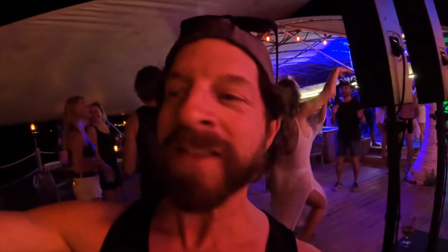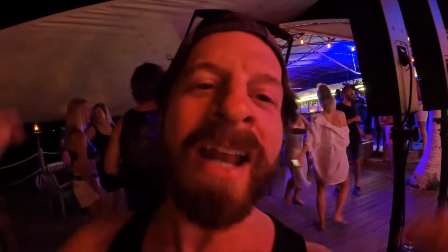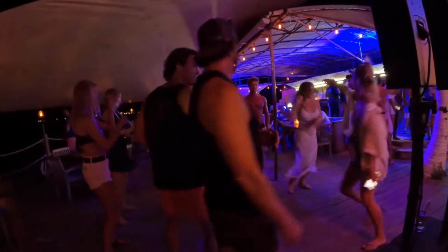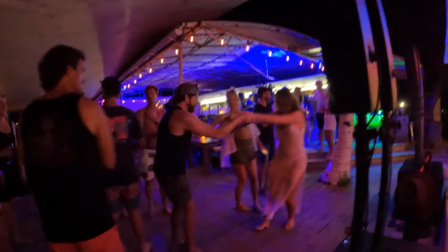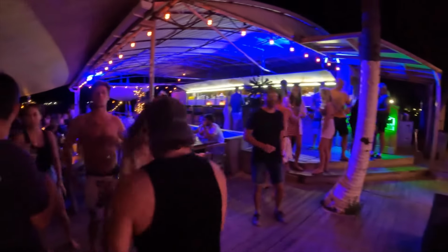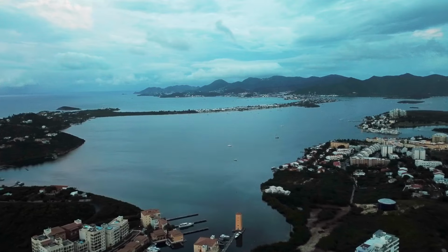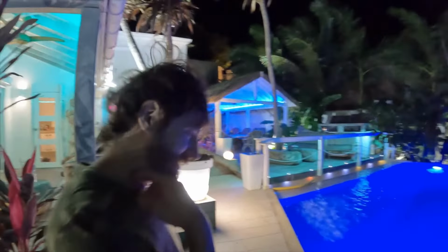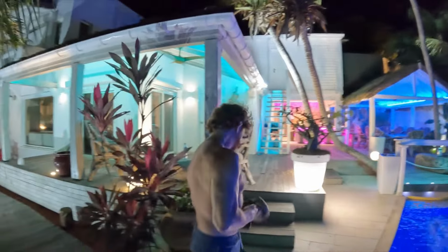There's fireworks going off in the distance. The sun has set. The night has gone down, and it's just a beautiful time here in St. Martin. Well, just back at the villa, and whew, what a day. I'm wiped out. All the fresh Caribbean air kind of gets to you, so I'm just gonna do my night jump in the pool and then go to bed.